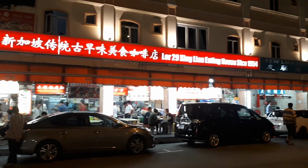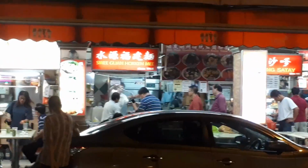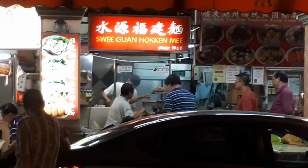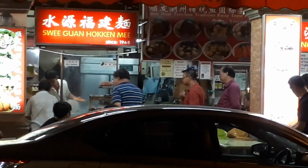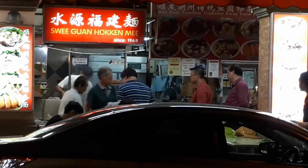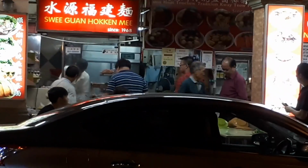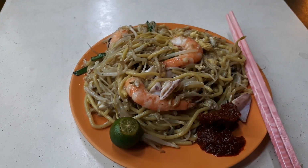And the first place we're going to is here, which is Swee Guan Hokkien Mee. They've been around since 1968. And when you come here, there's always a queue for the Hokkien Mee. So basically how they do is they cook it in a big batch, and then they will distribute out depending on the portion you want, and then serve it to you. So the queue actually goes quite fast.